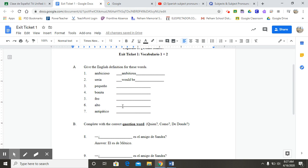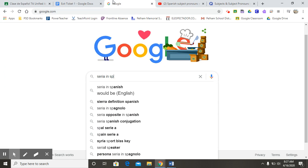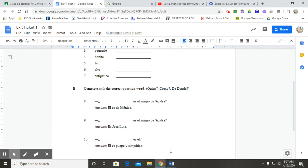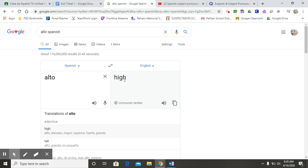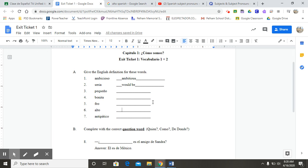I don't put these answers here and I don't choose these words to try to trick you. I don't have anything against Google Translate. What I do have against Google Translate is that it's a shortcut. And if you decide to take shortcuts, a lot of times it's not what I'm looking for, especially with this stuff. So another example is alto. Alto means tall. If you use Google Translate and you didn't study your words, you get this one. You get high. We didn't talk about high or low. We talked about tall, the second one. So how do I know you're using Google Translate? Because I can just tell.